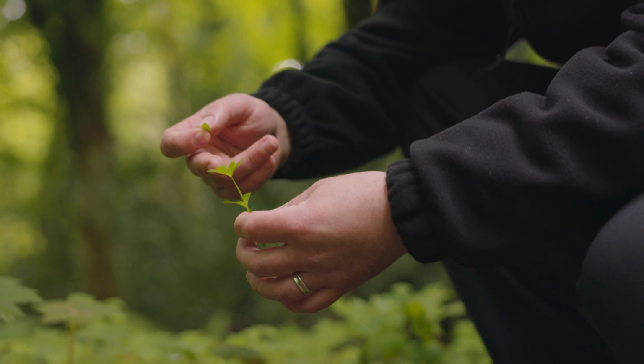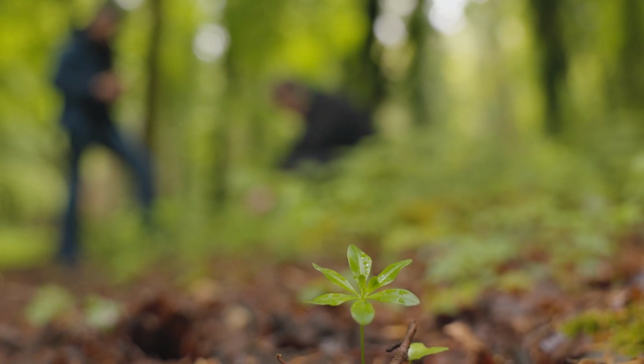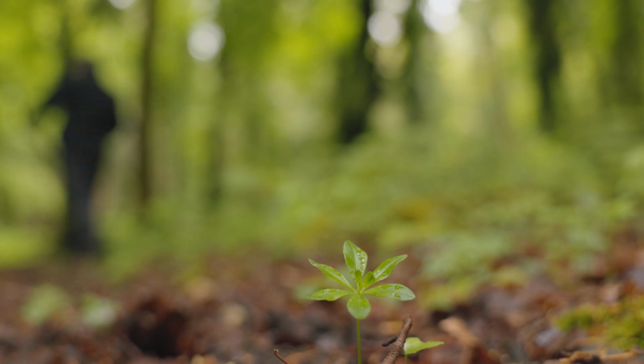So how many leaves do we have on the top there? It's 7 leaves around, yeah? And it's very, very strong. So this piece of woodruff here, once it's dried, will flavour about 2 desserts. So the next thing we're going to see hidden under the ferns here is wood sorrel.